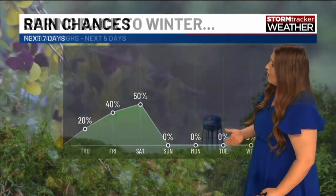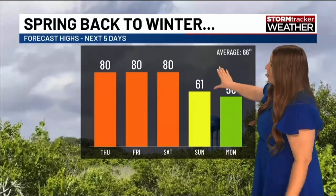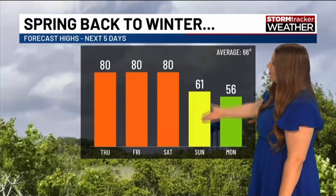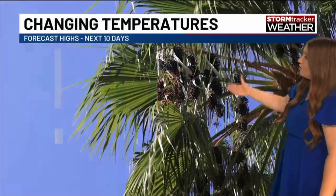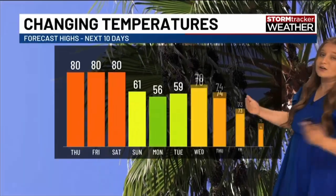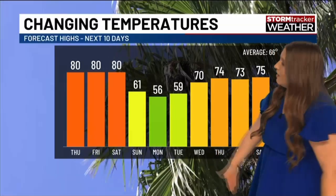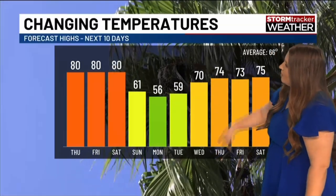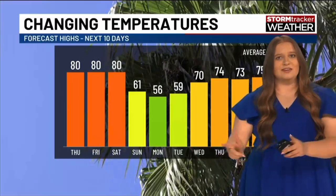We're tracking our next rain chance. Rain chances are going to continue to increase as our next front approaches, which will be on Saturday. Then we dry out on Sunday, but right behind it, we transition into a winter feel. We're going to be below average, 66 degrees this time of year. We're going to be near 61 on Sunday, into the 50s on Monday. Then our lows are not looking all that great either. We're going to be in the 30s for our lows, but luckily it's going to be a little bit more temporary. We're going to be on the chilly side for about 3 days, then back into above average temperatures going into Wednesday and into next weekend.